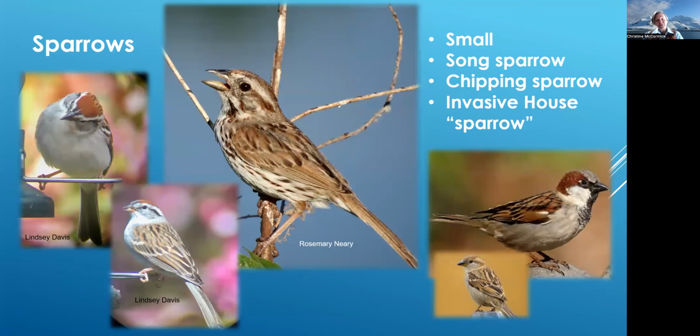Sparrows, again, like the wrens, we have some that trade places. The white-throat I talked about that was here in the winter will be leaving, but the chipping sparrow will be coming in greater abundance. They're here rarely in the winter. And the song sparrow.